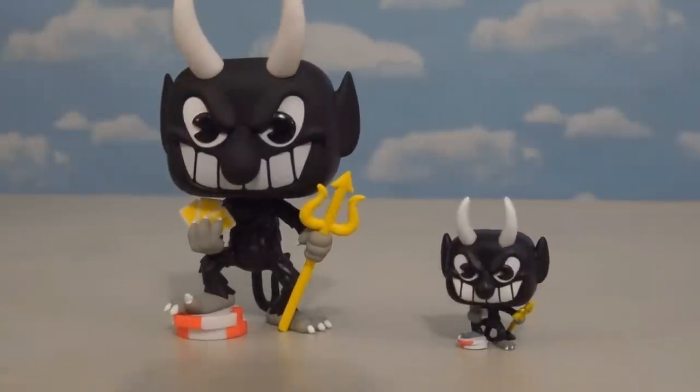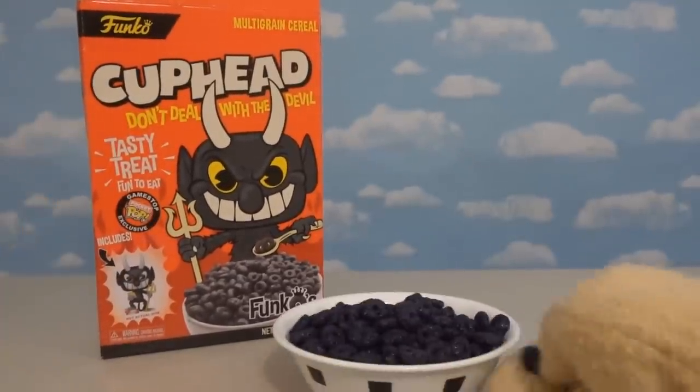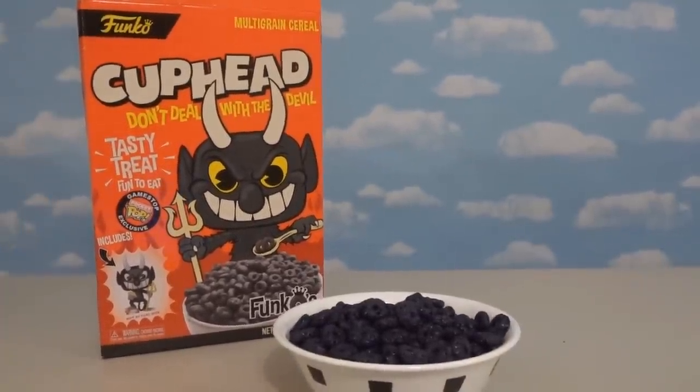Ha, yes. All right, well, there we have it, the Cuphead Devil cereal, which is, well, probably one of the craziest cereals we've gotten so far out of the Funko lineup. I can't believe they actually made a black cereal, but it looks kind of cool.